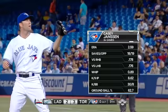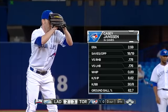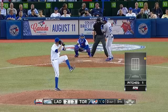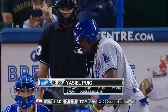Janssen making his 35th appearance. This is just his second save opportunity in the last 32 games. His last save was July 13th at Baltimore. 35th game of the season for Janssen. ERA under 3, 18-19 in saves. Puig had an RBI double in the third, a base hit to right in the fifth. 2-for-4 tonight.